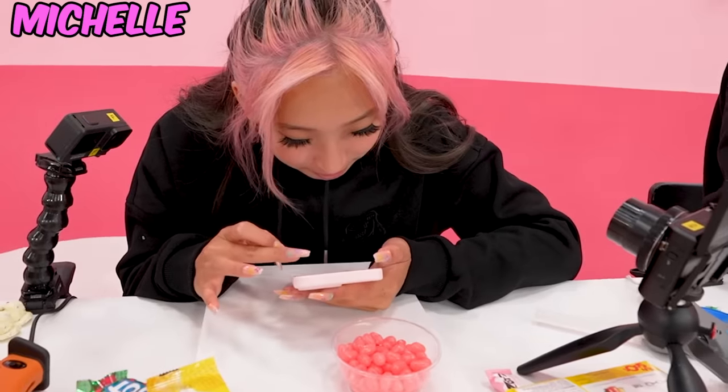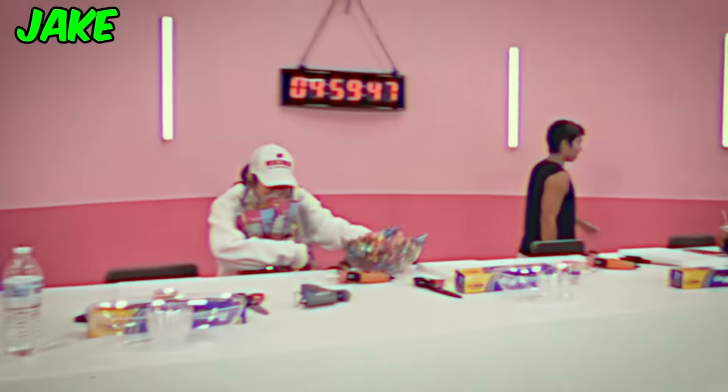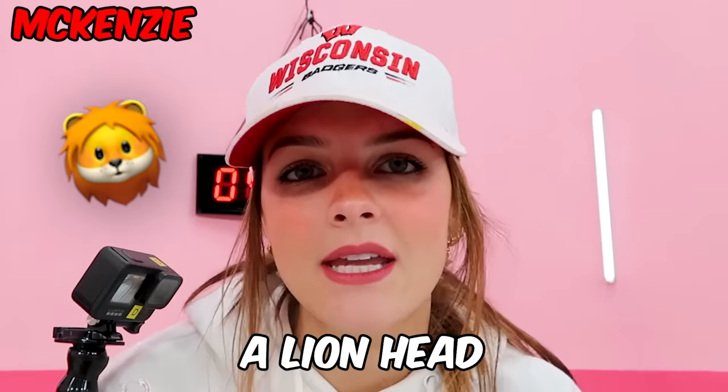I won a couple food challenges. I won gumball and watermelon. So maybe food is just what I'm good at. It's a red potato. Yes. I've decided on making a snake. I tried to grab as much as I could before Mackenzie's filthy paws just took everything from the table. I collected a lot of candy. I am going to make a lion head.